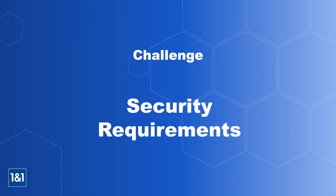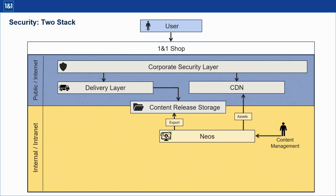The next challenge. The biggest challenge also was a security requirement, and this was that we do not expose data editing systems to the internet or to the public. This was one big requirement of the project. This requirement and also multiple other factors forced us to separate the delivery of the content completely from the editing, which means Neos cannot render the content, or deliver the content, rather.